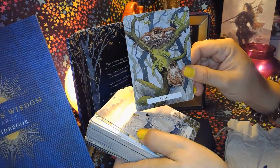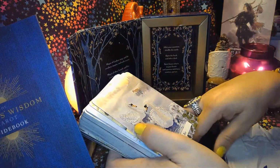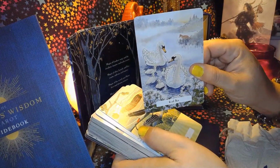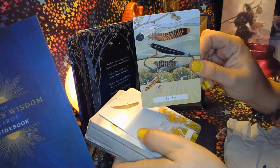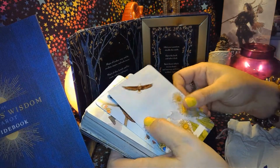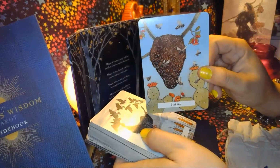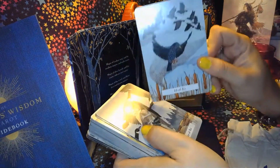And this is the Five of Air. And here is the Six of Air. I like the swans. I think swans are beautiful. Seven of Air. The Eight of Air. The Nine of Air. Stings like a bee, right? The Ten of Air.